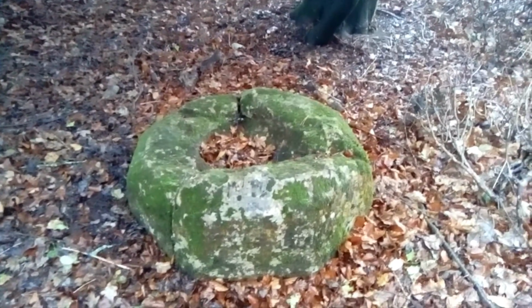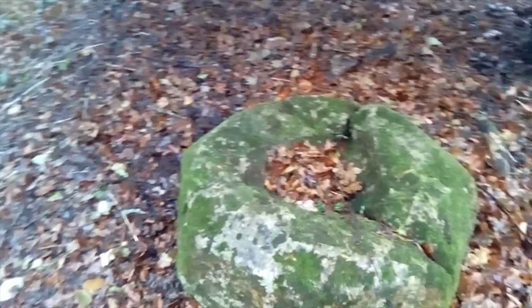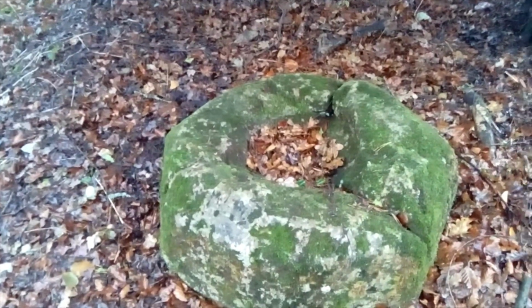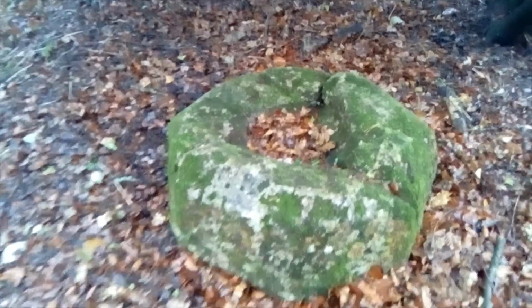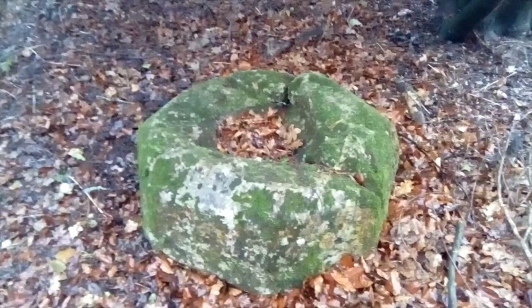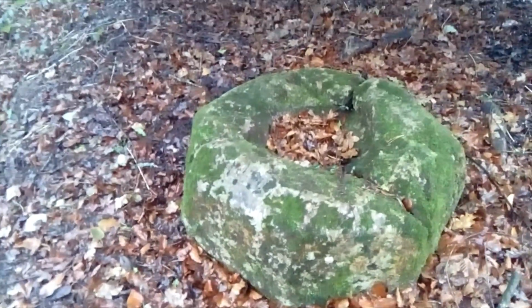And here it is. Absolutely fantastic. A real piece of history there. Look at that. Split with age now, but that's what that is. A plague stone. Absolutely fantastic. It gets no better than this. History, real history. You can feel it, you can touch it, you can see it.